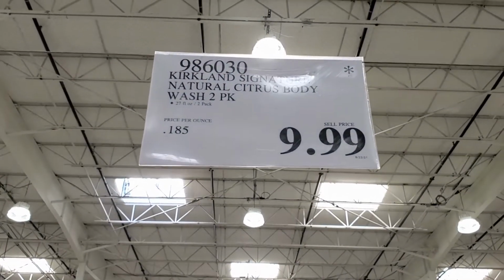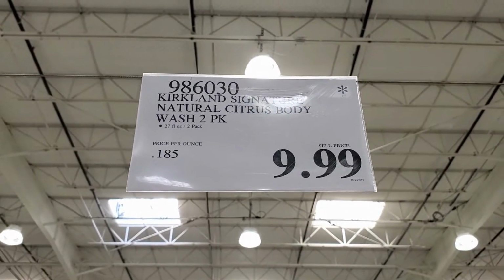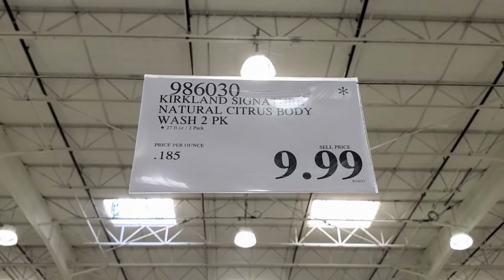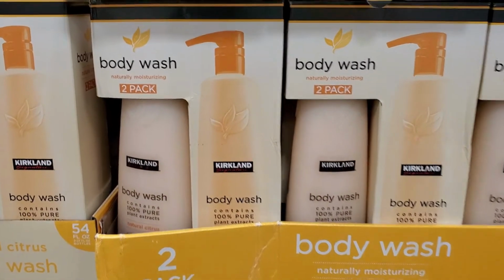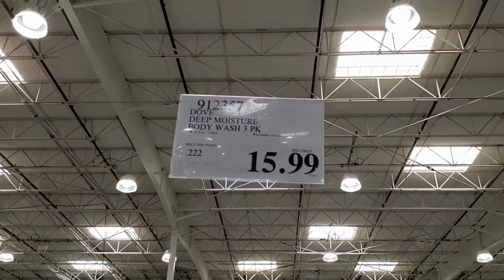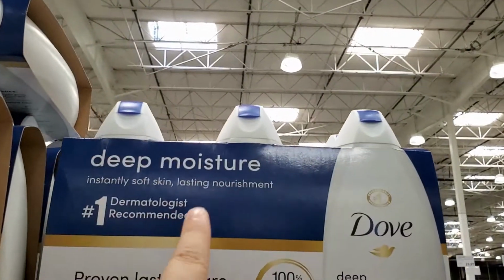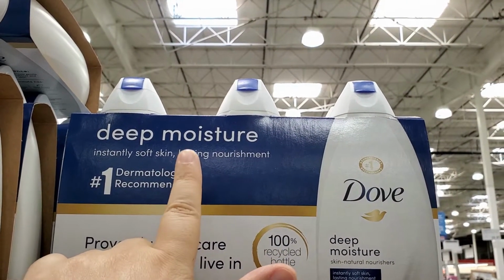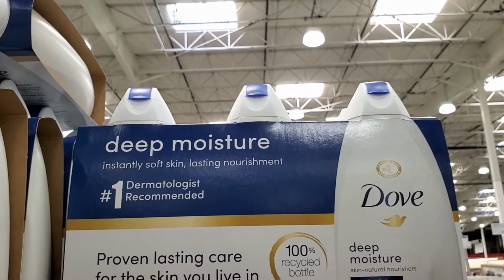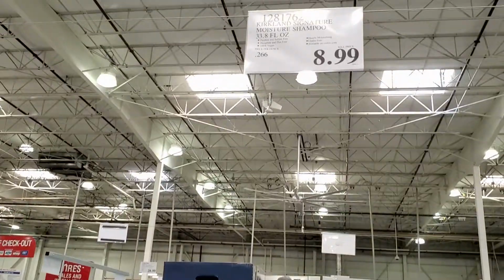This one has an asterisk. I think that means that they're not gonna bring them back. It's $9.99. This is one of my favorite body soaps, so I might get one. Next to it, they have the Dove brand, $15.99 for 3 containers of Dove. Actually, I find the Up and Up brand from Target. It's a good imitation of this. If you are concerned about money, I would say go get that one.